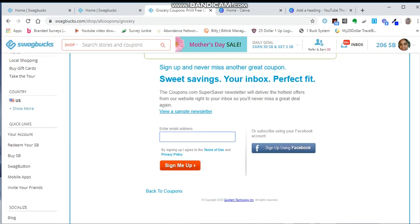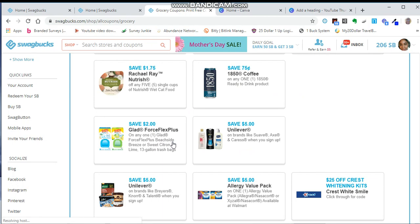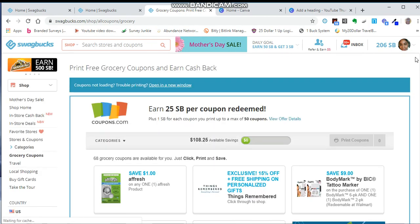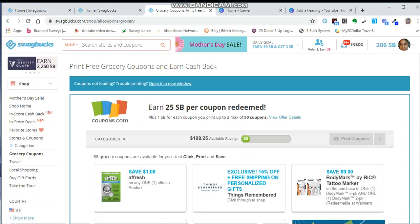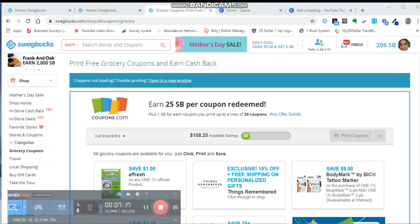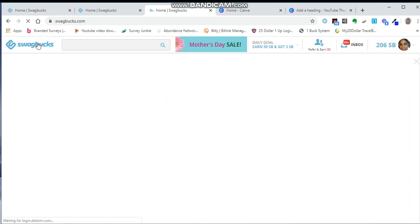And then you're going to go back to coupons, and you're done. And you just wait for your 25 Swagbucks to credit, and I believe it takes 30 minutes. And you can do this once a day only, because they don't allow you to do it twice a day. You just do it once a day, and that's 25 Swagbucks you can be earning per day.